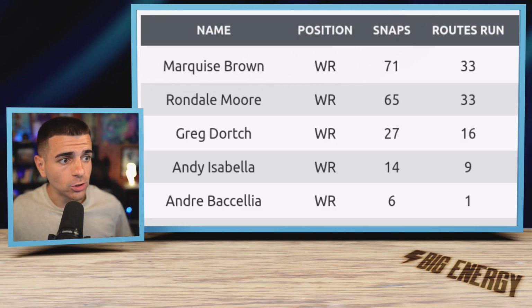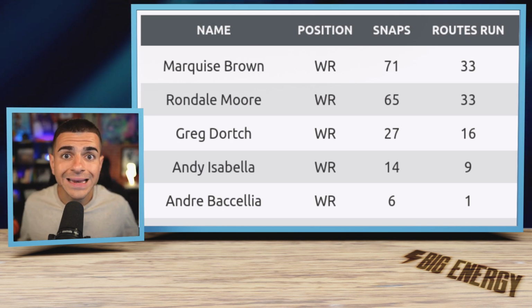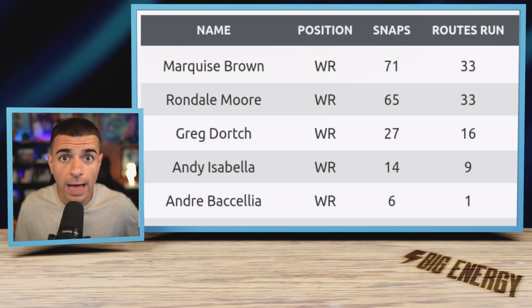Now, this led to a respectable 5 targets. He also had a rushing attempt, but there's more, because he didn't leave the field. Just like Hollywood Brown, he ran all 33 routes that the wide receivers could have run, meaning that he was on the field in 2 wide receiver sets, not just the slot. He was playing on the outside in some formations, which he did not do last year. And when you're going to be on the field on the outside more often, it leads to more targets, more downfield targets as well. We'll have to see how this role changes when AJ Green is back, but this is fantastic usage to see early on.